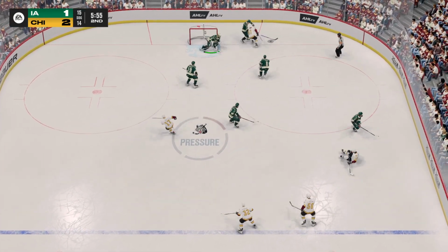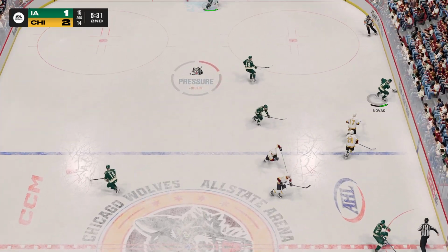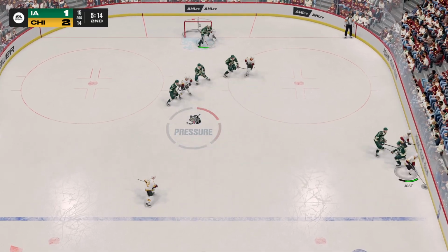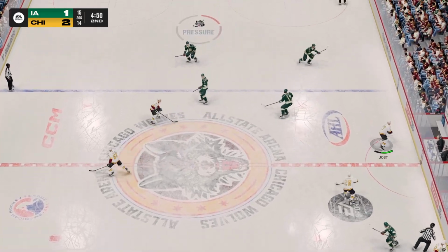Oh, he hammered him with a thunderous hit. Talk about physical engagement. He got all of them, James. That was big time. He grabs the puck here at the point, and the puck clears the zone. They'll be forced to leave as well.